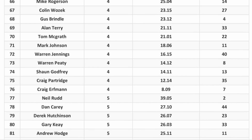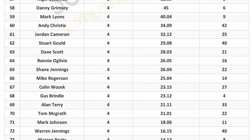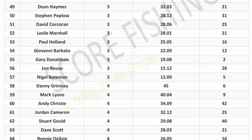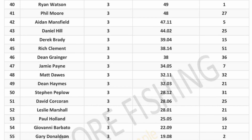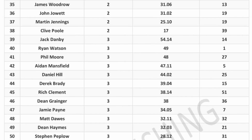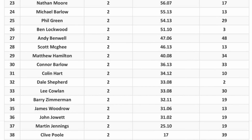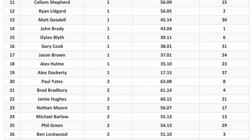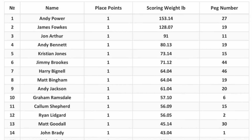Day one, and with everyone in the hunt, the battle for section points was fierce. Jenny's and Highpool dominated proceedings, producing four out of the top five in the match. Jamie Hughes lost out in his peg duel with Andy Bennett, but it was that man Andy Power who scooped the win with a massive £153 14 ounces from peg 27 on the new pool. Here is how he did it.